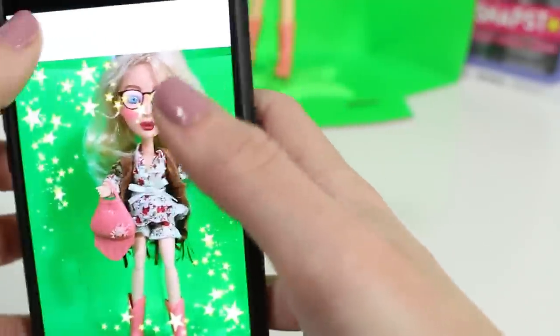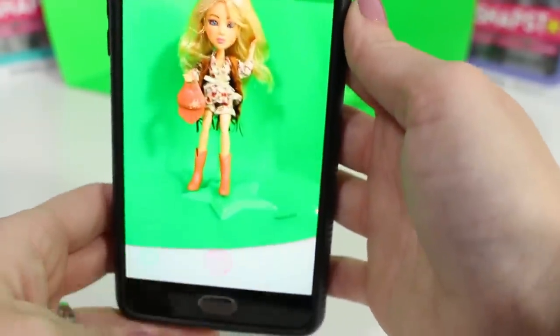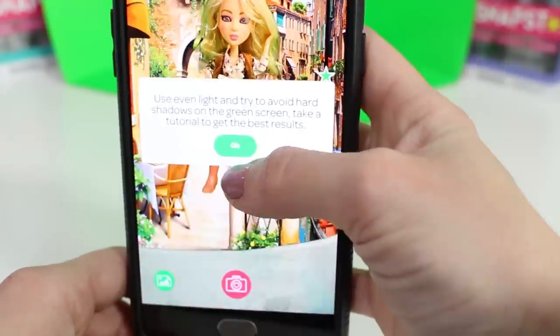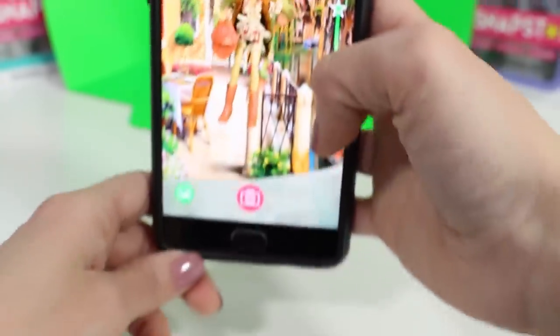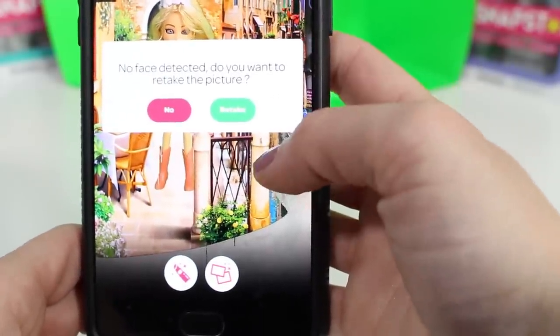That's terrible. No. What? Aw. All right, I guess we have to start with that green screen background if we want to do that. Use even light and try to avoid hard shadows. And she's just standing on top of a chair. Why not? No face detected. Do you want to retake the picture?